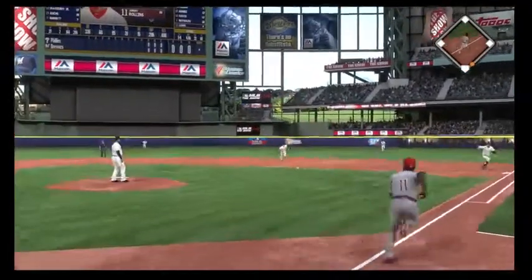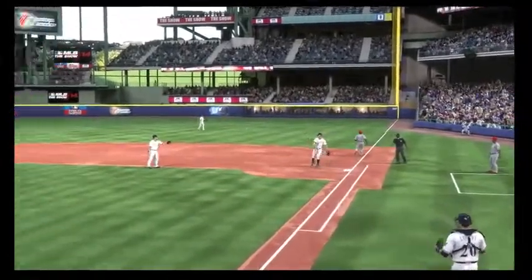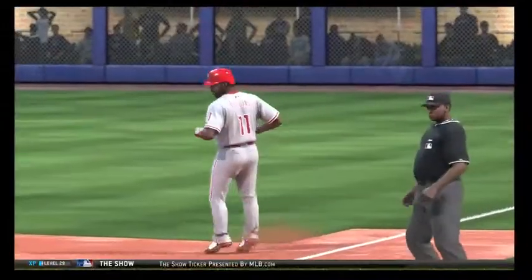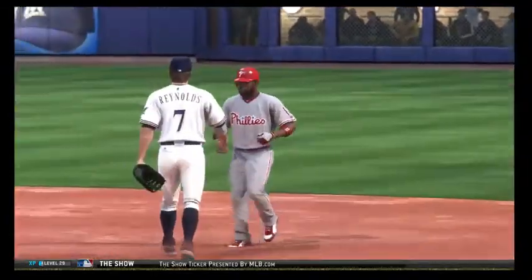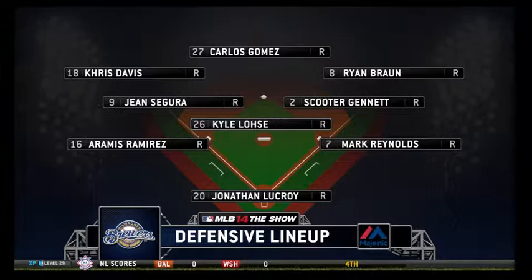Here's a ball chopped toward the second baseman, and the underhanded throw gets him for the out. So Rollins set down to open things up, and with that, let's look at how the Brewers align defensively. It's brought to us by Majestic.